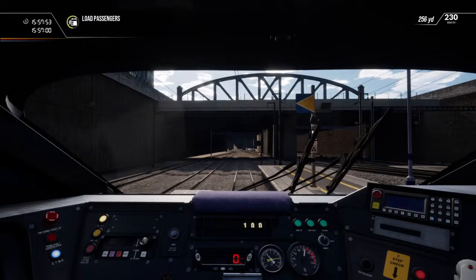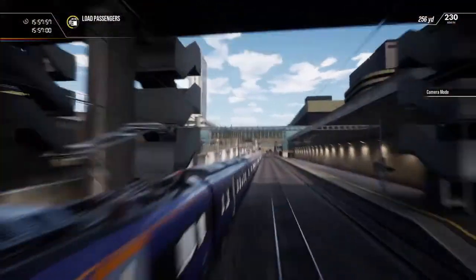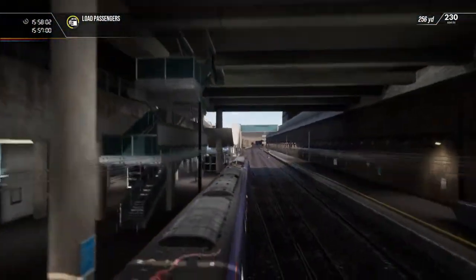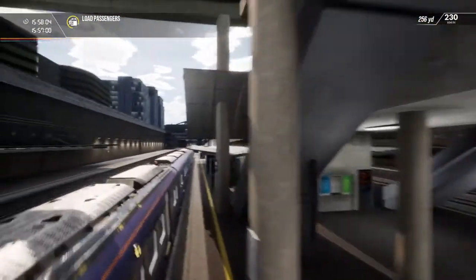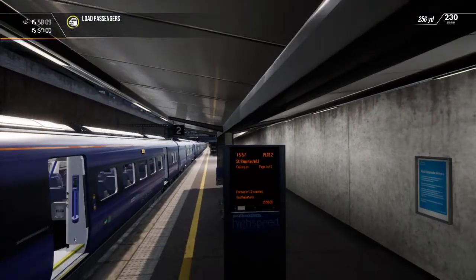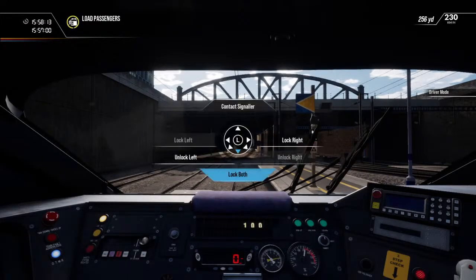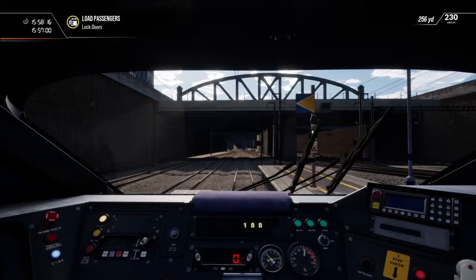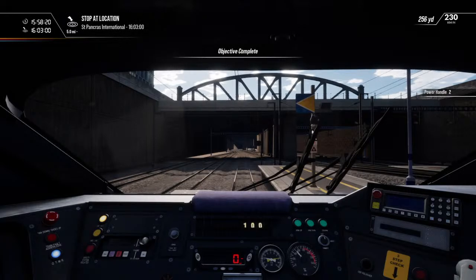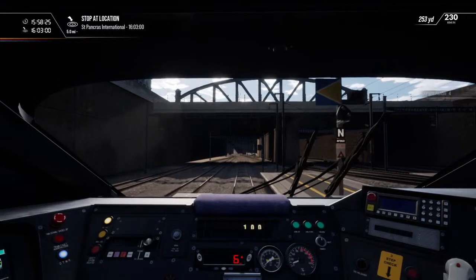And I think I should still be shown on time. I'm pretty certain I am. Where the fuck are the boards? I think I've gone past it, haven't I? There we go. Ooh! Expected 15:58, so I am no longer running on time. Shit. Right, watch this go. Charge!